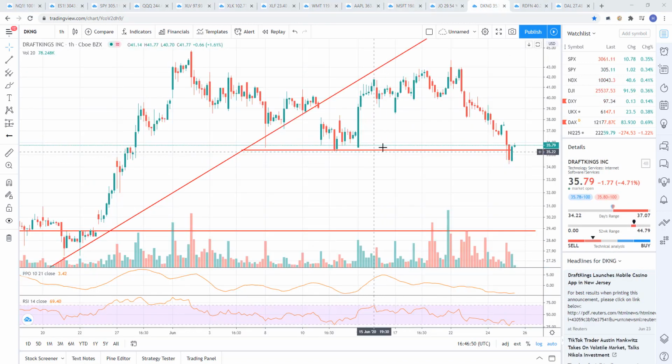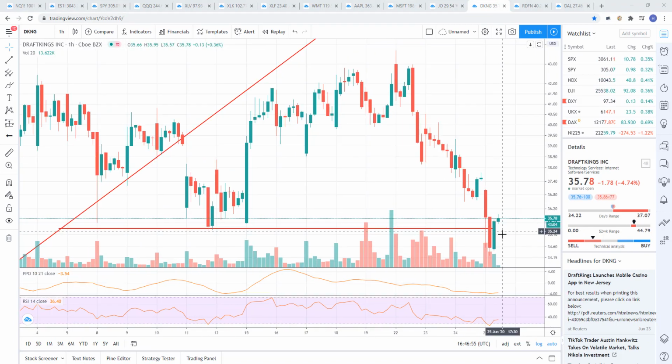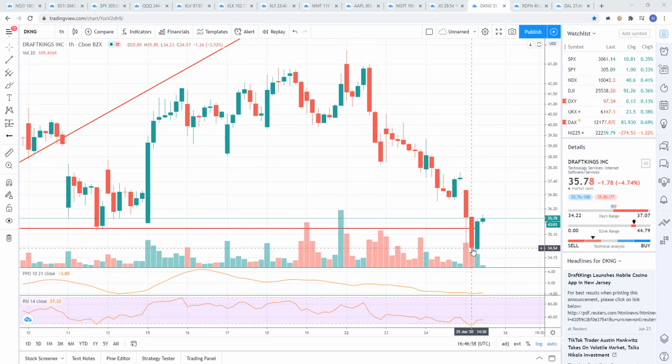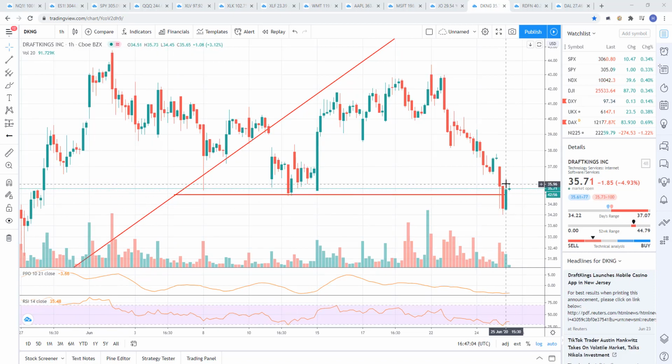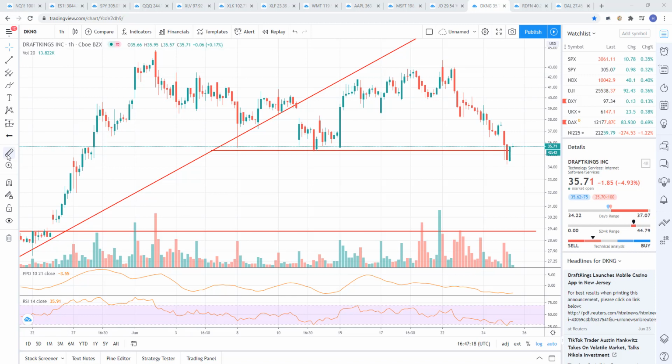Okay, here's DraftKings. Look at this sneaky little devil here. You've got support right here at 35.36. You can see this hour right here, we closed below it. So at that moment, everything looked pretty bearish. But the next hour, we recovered it. So I'm probably going to close this trade for now, just to watch it and see if there's a better entry. But this one's profitable for me. Like I said, I got short right about here at 40. It was about 40.68 is where I got short.